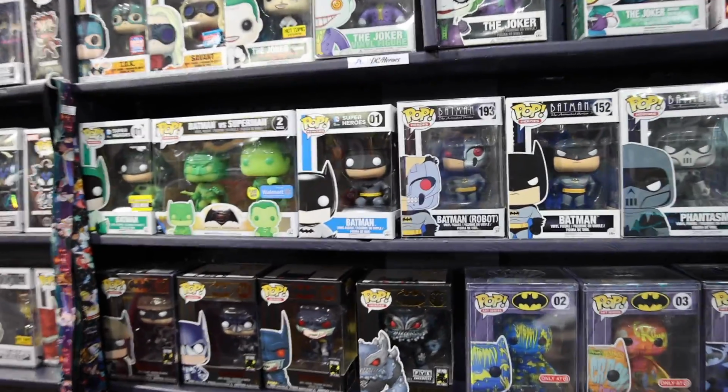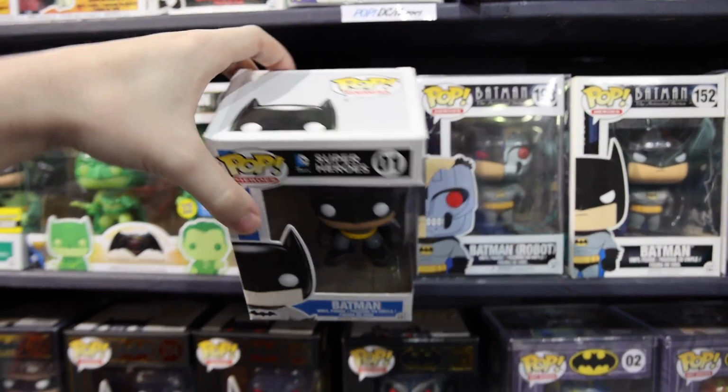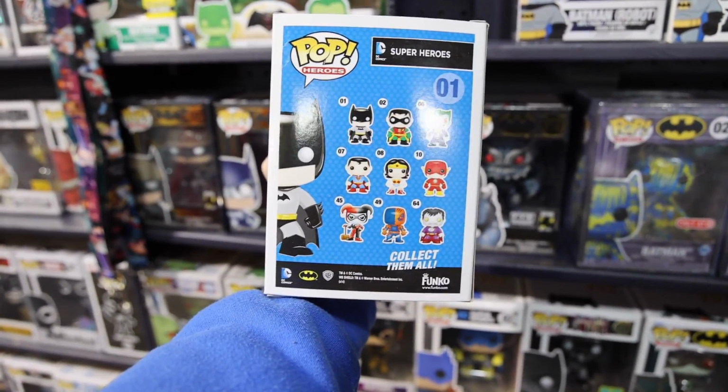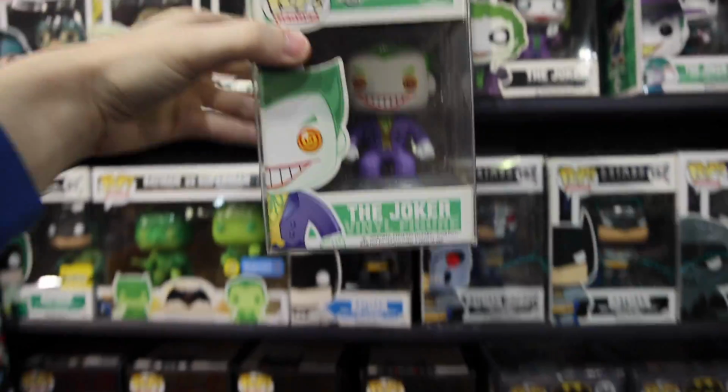And now I'm sure a lot of you guys know I've been trying to complete the original Disney set of 12, but I'm noticing here that the Batman DC ones could be kind of fun, because if you take a look on the back here, it's not too bad. And I'm also noticing here that they do have the Joker, so if this is something you guys would like to see in the future, maybe we could do it.